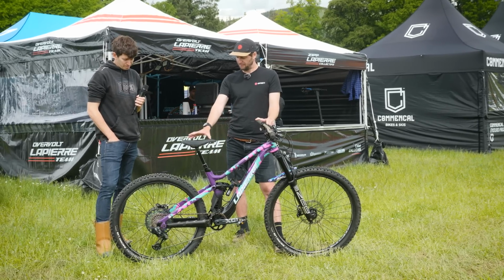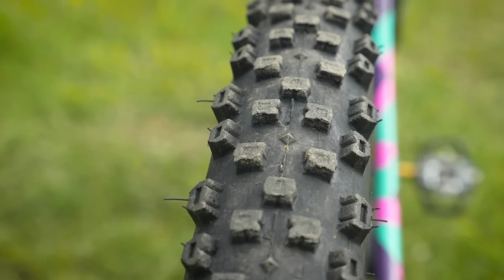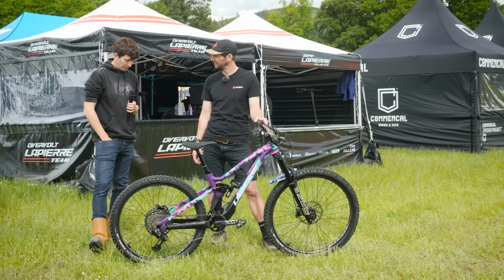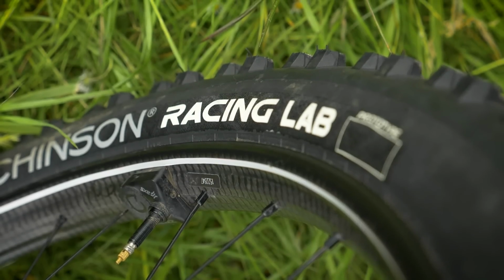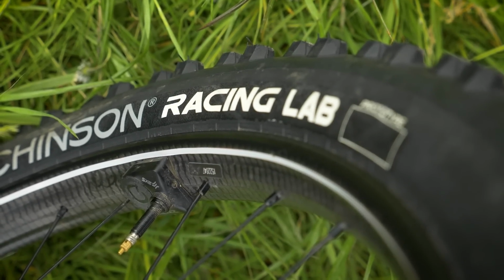I've noticed there's some clever stuff going on with the wheels. So you've got a tyre whiz on both wheels, prototype Hutchinsons. What's going on there? So yeah, obviously we are Lapierre Zip. We've worked with Zip for quite a few years now. Adrian Daly, our other rider, was one of the first development riders for Zip. So we've done a lot of work with these guys, and the wheels are really interesting.